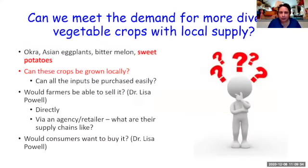So the big picture question that we were asking in this project was, can we meet the demand for more diverse vegetable crops with local supply? And as was introduced, there's a lot of different crops we worked on, but for this presentation, I'm going to focus on sweet potatoes. My part of this research was to answer this question of, can we grow the crop locally? My collaborator, Dr. Lisa Powell, who is now at Sweet Briar College, was looking more at the marketing end of things, and so I will mention that briefly as well.